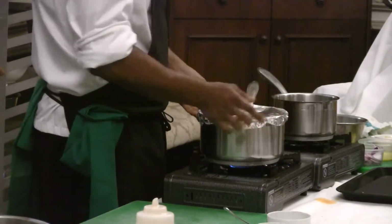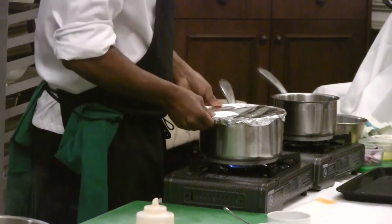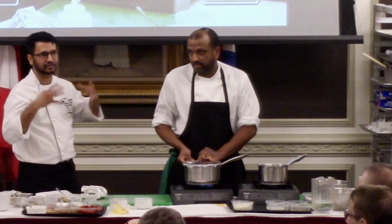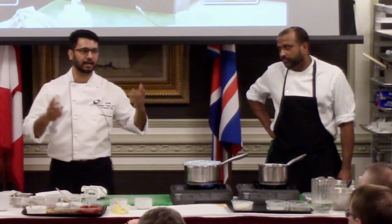You have to use a pressure cooker. Have you guys used a pressure cooker? Yeah? So it's amazing. It is. But you need to know how to use it. I've seen a lot of accidents happening with that one. There's like a high steam chamber in there, and I've seen people trying to open it, not taking all the steam out of that, and it can go wrong.